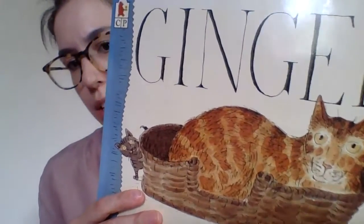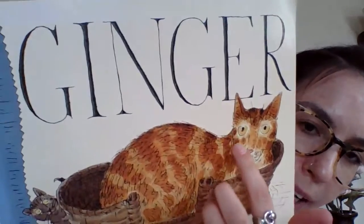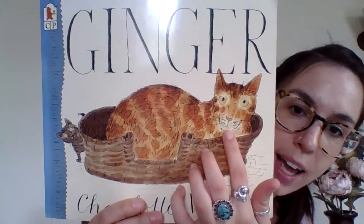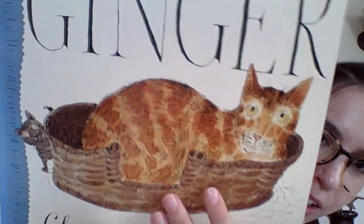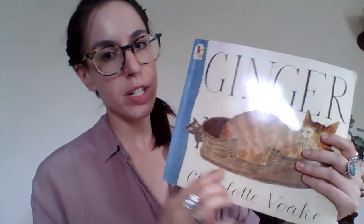Now, I want everybody to look at this picture. Do you see any heavy lines around the body and the face? Not really. How can you tell that this is a cat? Right, the color in the fur, and also see these brush strokes or pencil strokes? Yeah, they're just very light lines that indicate the cat's fur.